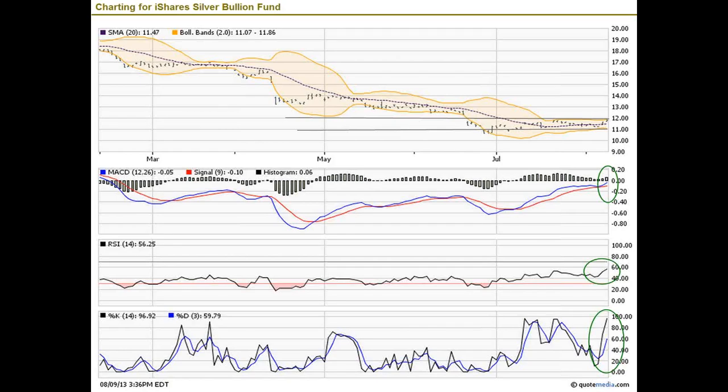iShares Silver Bullion Fund, SVR, green, green, green, looks really good. Friday it touched the $12 mark, couldn't break through. If silver does continue to appreciate, this ETF will grow.